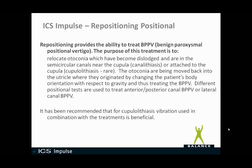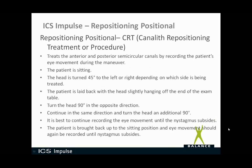Different positional tests are used to treat anterior-posterior canal BPPV or lateral canal BPPV. Note that posterior canal BPPV is the most common BPPV. One thing to note is that research literature has also recommended that if the patient does have cupulolithiasis, vibration be used in combination with the treatments, and that this is more beneficial. So we're going to be talking about several repositioning maneuvers.